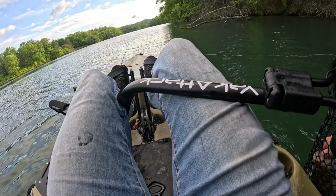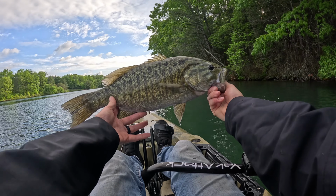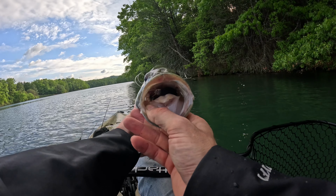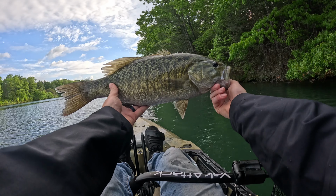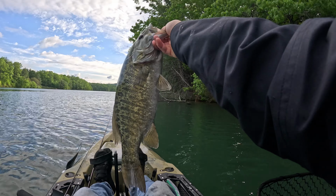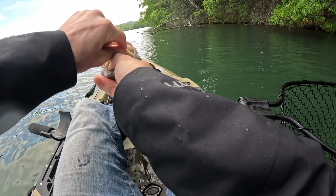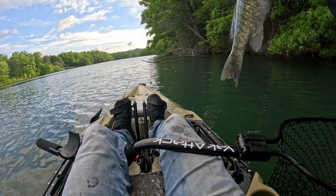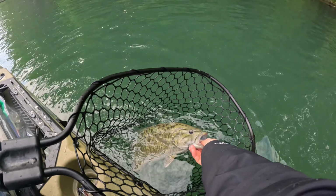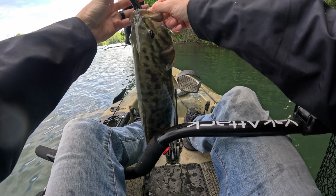All right, see if we can show you this fish, guys. Oh, that is a tank smallmouth, man. That is a tank. Choked the underspin. I'm gonna get some measurements on this guy. Got the underspin out. We'll set him back in the water for a second. Let's get a weight on this beauty right quick.